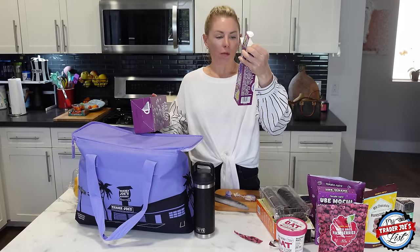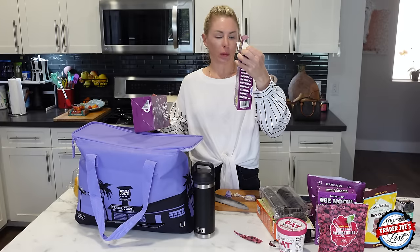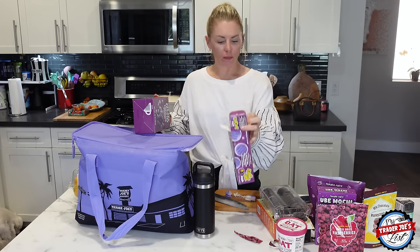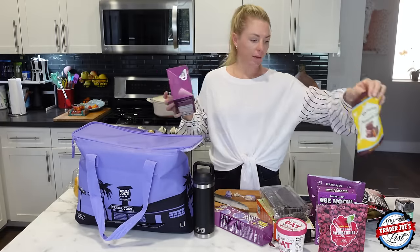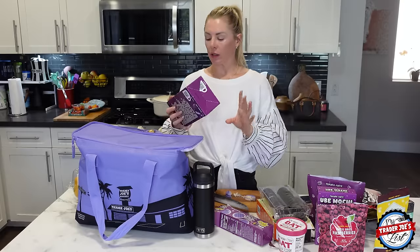Wow. How many grams of sugar? 10 grams added sugar. Okay. One cookie. 120 calories in one cookie. Whereas milk chocolate covered honeycomb, you can have three pieces for 150 calories. But who's counting calories when things taste good?